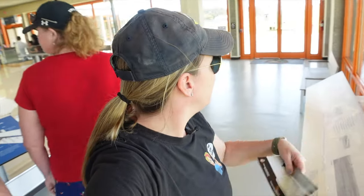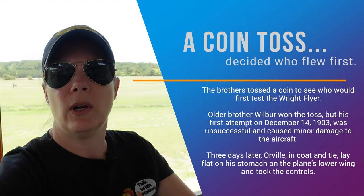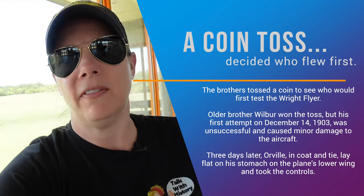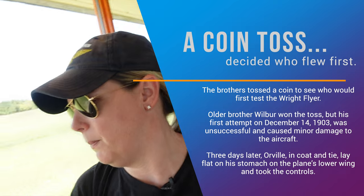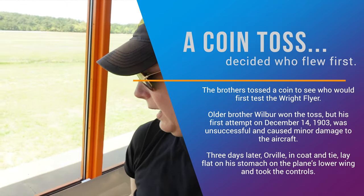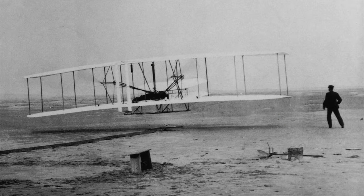There were five people here that day that watched it happen. One was a young kid, 16 years old. He's the one who sends the telegraph out to let people know that the first flight happened. And there's someone taking the picture. The first flight, Wilbur stands at the right, that famous picture. But outside this window here is where those flights took place.